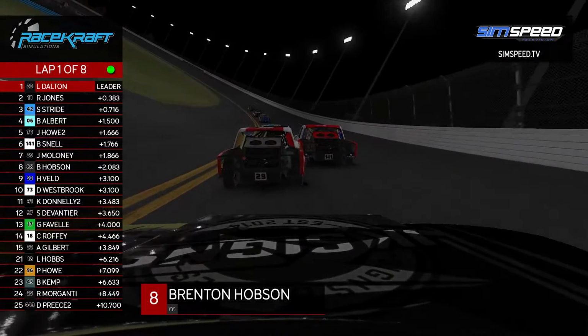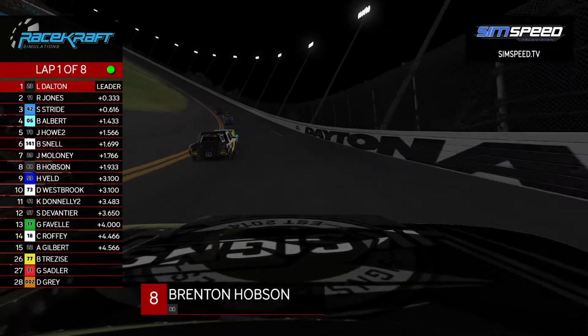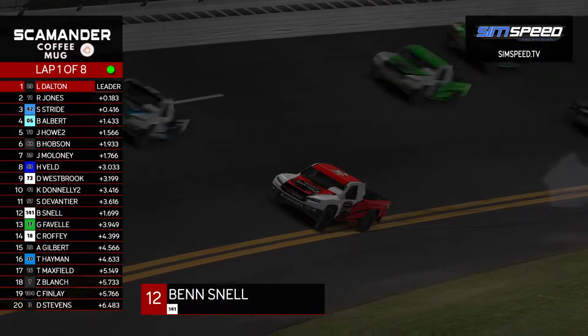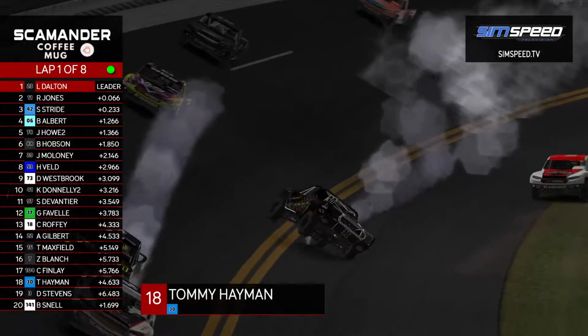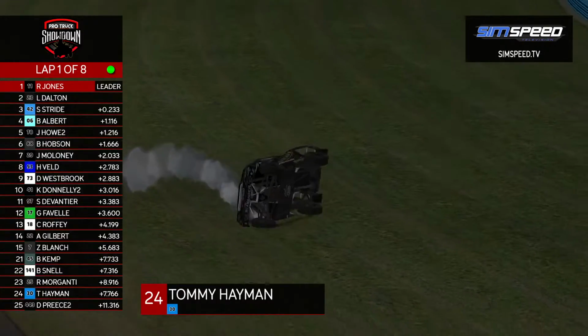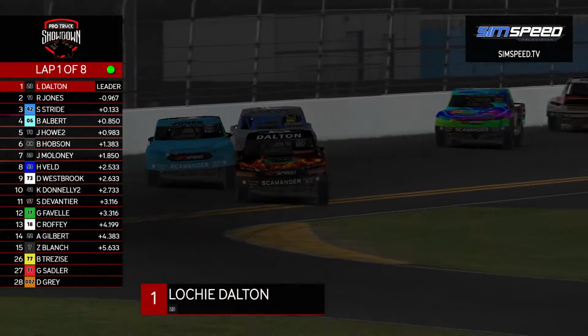Lockie Dalton is still leading though, with Ryan Jones and Sam Stride. No, that's Ben Snell who's been sent around and up onto the circuit again. Oh, stay out of the wall. No. Oh, no, that's going to cause big problems. That was Tommy Heyman. No. Oh, Tommy. That's so unfair. Twice in a night he's had an incident that's not his fault.